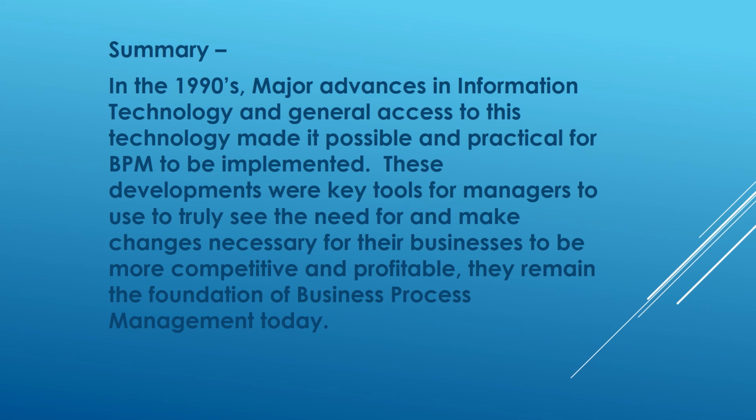In summary, in the 1990s, major advances in information technology and general access to this technology made it possible and practical for business process management to be implemented. These developments were key tools for managers to use to truly see the need for and make changes necessary for their businesses to be more competitive and profitable. They remain the foundation of business process management today.